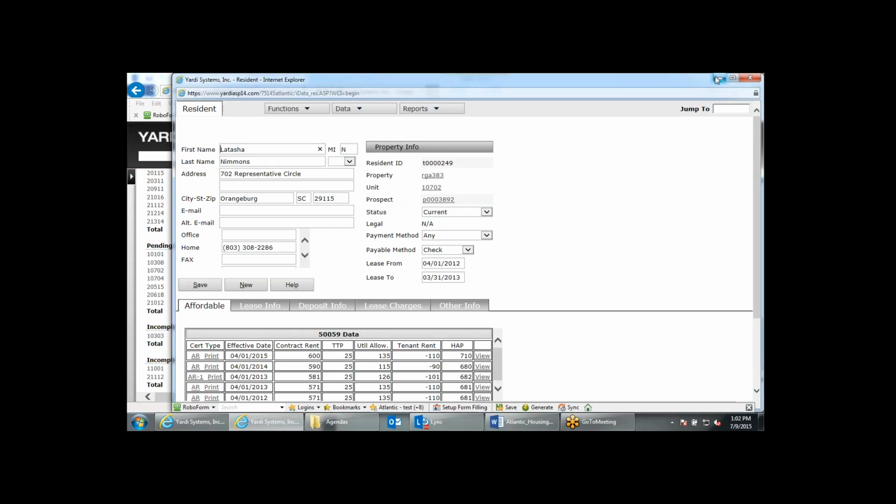If you're using the EIV system, we'll find out that maybe they were making more money or they actually had another source of income that they misrepresented, or possibly didn't tell us about. That would be another reason why we would need an interim recertification. Interim recertifications can happen either in the future, current day, or retroactively.